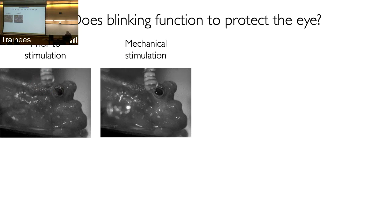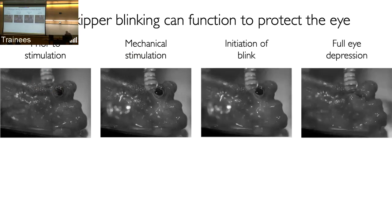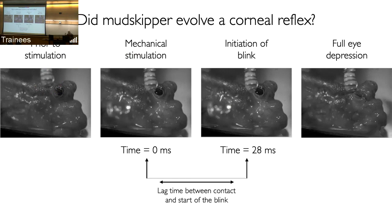which we also kept in view. And we filmed ourselves using a high-speed camera, lightly tapping the upper corneal surface of the eye, which would reliably trigger a blink every single tap. But we wanted to take this a step further. We wanted to determine if this behavior could actually be a reflex.